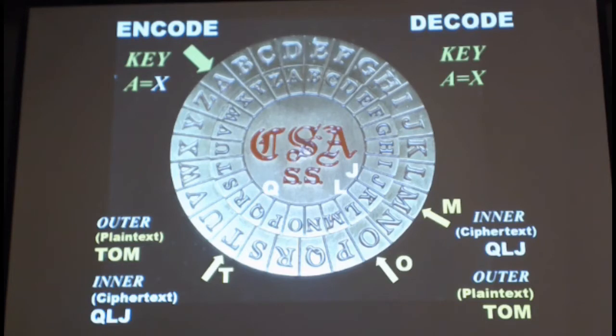And in this case, we've set it to the key of A equals X. So the plain text letter A becomes the coded letter X. So if we want to code my name using a code wheel like this, we look up T, the first letter of my name, and it becomes a Q. The second letter of my name, O, becomes L. And the third letter of my name, M, becomes J. QLJ is the Civil War encoded version of my name, Tom.